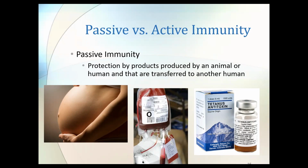We also have things like antitoxins. Antitoxins are produced in animals, usually horses, and they contain antibodies against only one antigen. So some common antitoxins that we use include those for tetanus, diphtheria, and also botulism. The thing with antitoxins is you can have something called serum sickness result, which is an immune reaction to any horse proteins. Horse proteins are obviously going to be recognized as foreign to a human, so this is a possible side effect. We also have other medications.